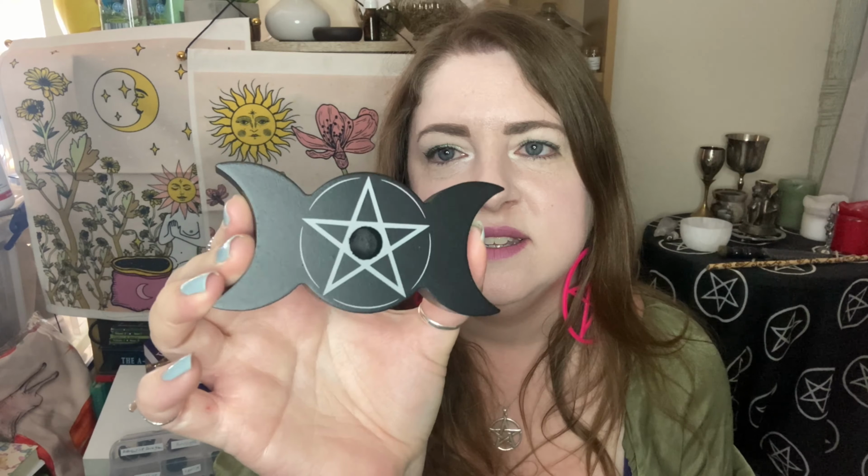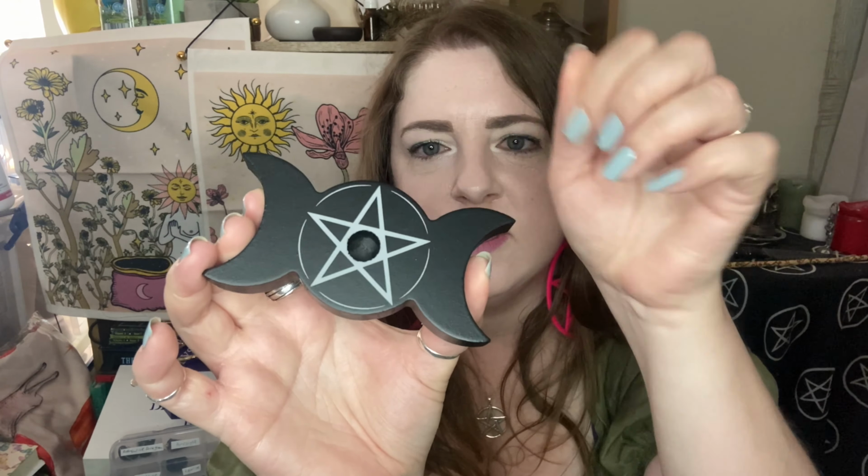The next thing I got was a holder for holding those small spell candles that you can get. So I got this. There we go. Sort of triple moon. It's a triple moon pentacle candle holder. As I say, you put the candle in there and let it burn. So I thought I'd have something a bit different on my altar for when I do candle spells, because that is my favourite form of magic.